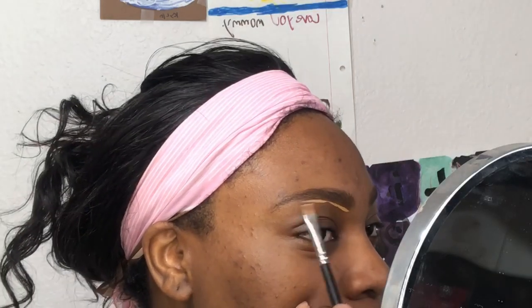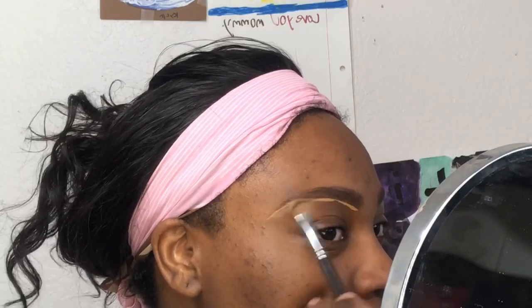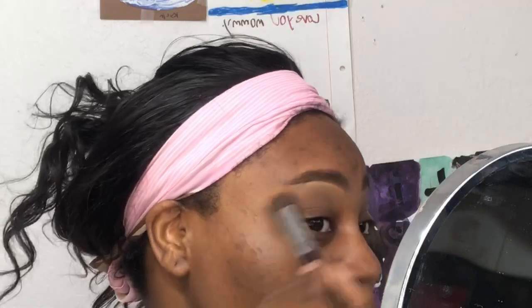And see, I don't like overdrawing this brow. I'll just do the same thing on the other side. But like I said, I gotta work quickly because this concealer dries really fast. I can't do my brows that fast yet. I guess we gonna learn today.